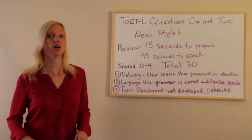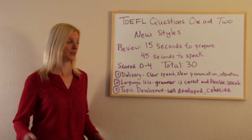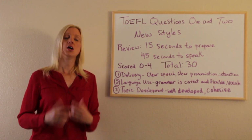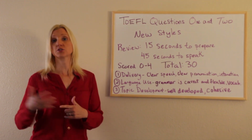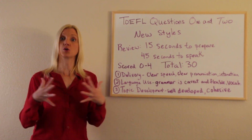And last, they grade you on topic development. This means it's well developed, which basically means you give a lot of examples to support your argument. And cohesive. That means you use transition words to show how your answer comes together. So you use words like however, moreover, for example, to illustrate this, on the other hand, and that you use those transitions appropriately and they make your answer sound very cohesive.